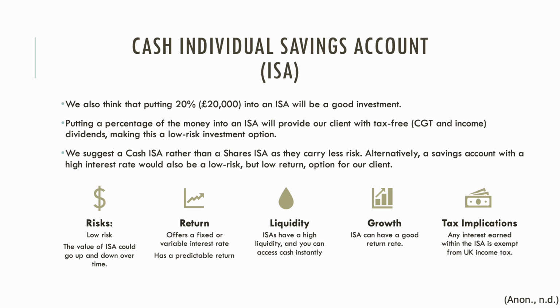I'll now talk through the risk, return, liquidity, growth and tax implications. So the risk is low, but the value of an ISA can go up or down over time. The ISA offers a fixed or variable interest rate and has a predictable return. ISAs have high liquidity and you are able to access your cash instantly. For growth, ISAs have a good return rate. And lastly, for tax implications, any interest earned within the ISA is exempt from the UK income tax.